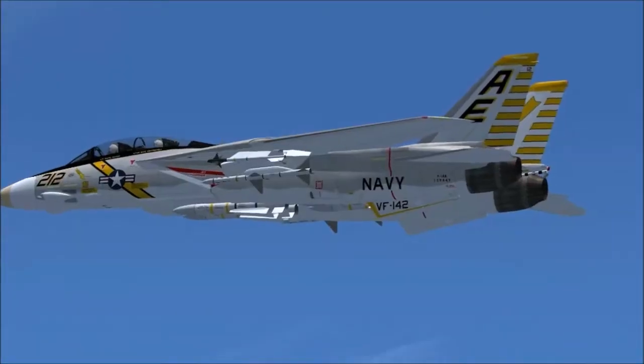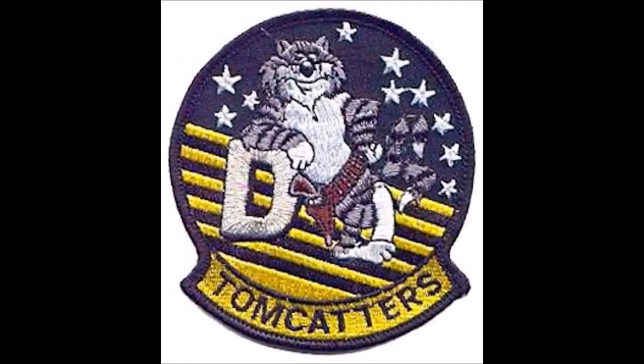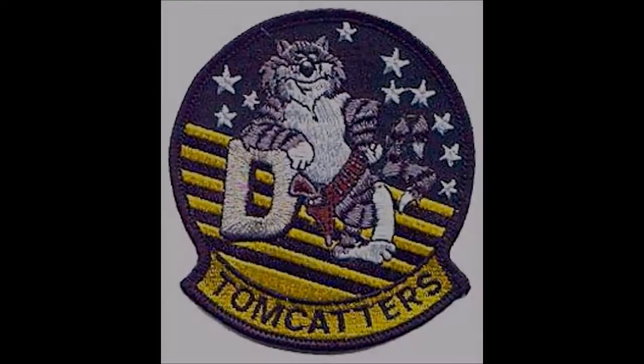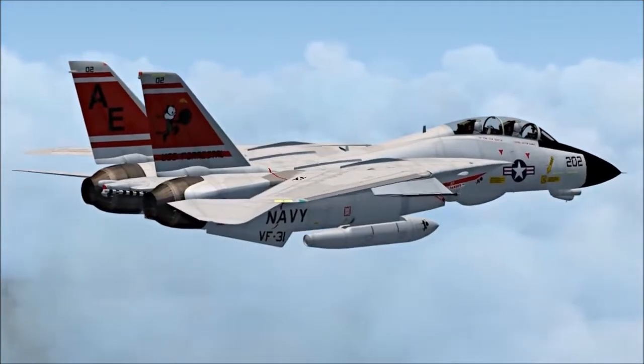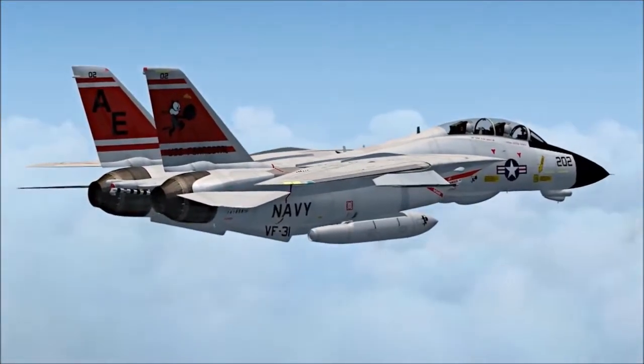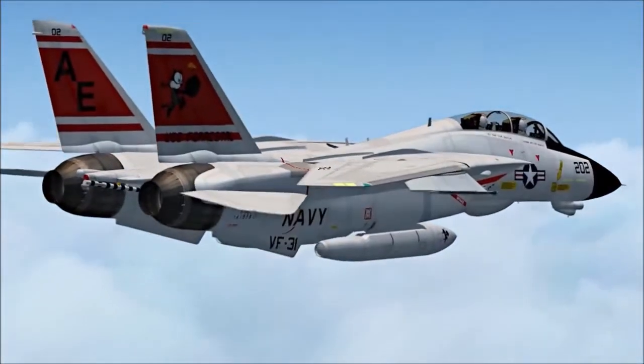Maximum takeoff weight: 33,725 kg. Internal fuel capacity: 7,348 kg. Capacity with auxiliary tanks: 2 by 797 kg. Power: 2 by 28,200 pounds of thrust with afterburner.